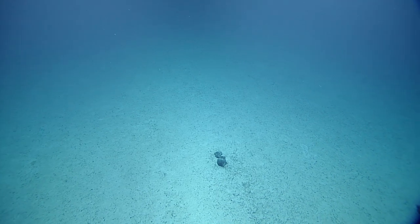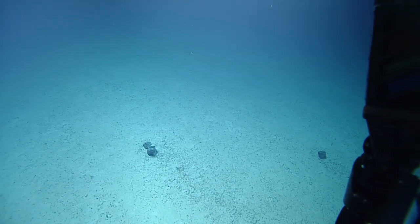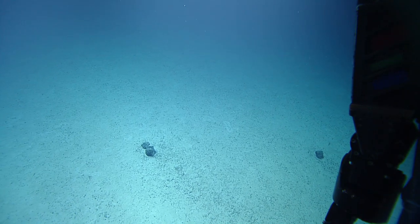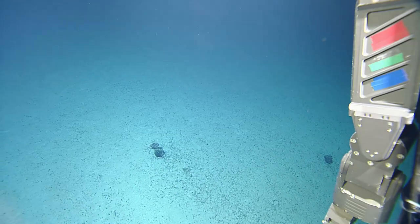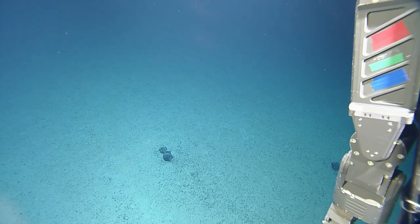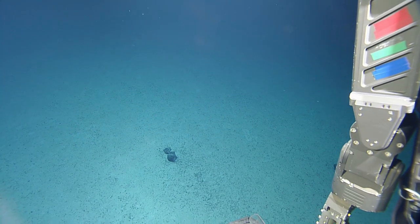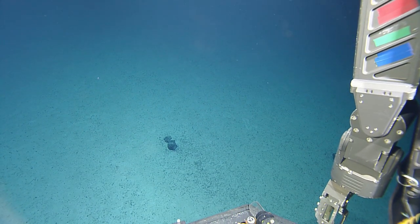Well, here's your rock, Nick. That's it. This is the allotment for today. We're only allowed to see 5 rocks. There's a lot of pelagic sediment buildup in this portion of the seamount.